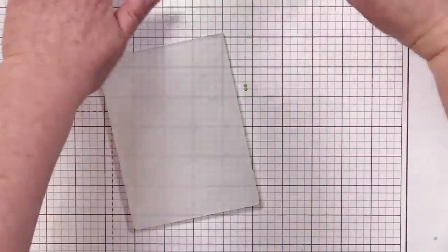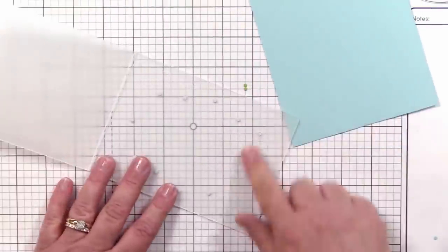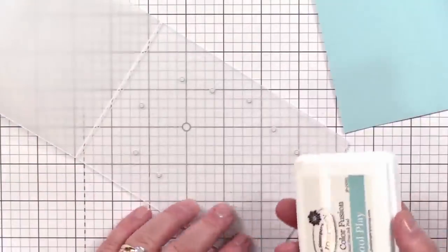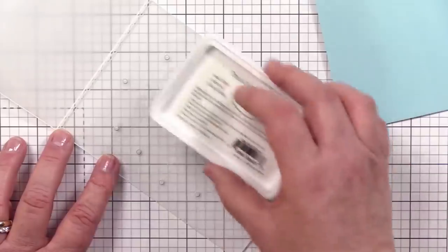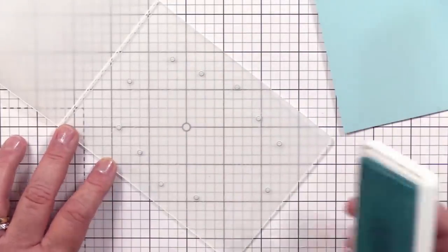So I'm going to go ahead and grab some Pool Play cardstock. But before I put the cardstock in, I'm going to add some ink right to the folder. I think this is a really fun technique too that adds a little extra wow factor. You can see that this one's got little tiny cut lines there too. And this is not going to really matter, adding the ink to the folder. It might turn that foam just a tiny bit blue.